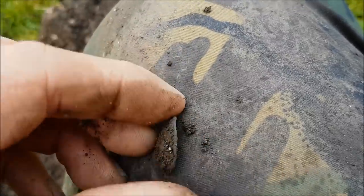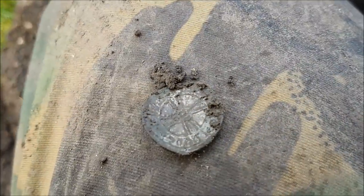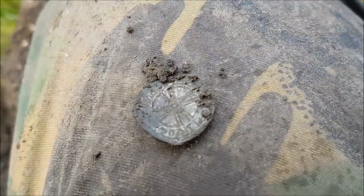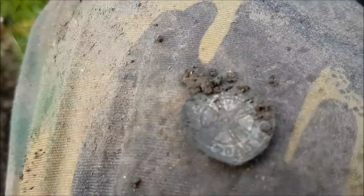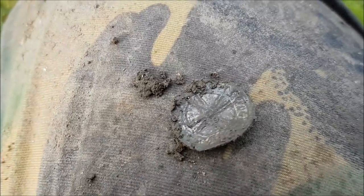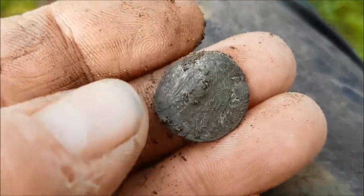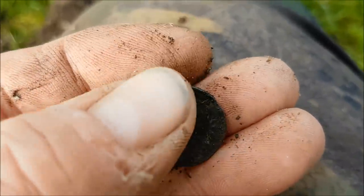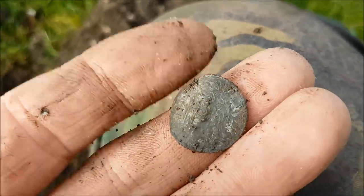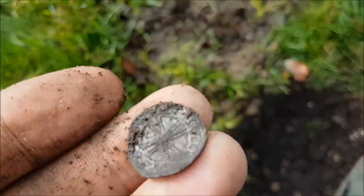Let's have a look what's on the other side, because I don't recognise the lines. It is a Saxon penny. Oh my God! It is. It's a Saxon penny of some sort. I didn't recognise those lines there. Sun's even coming out for me. Oh, I've dropped it. Oh my God.